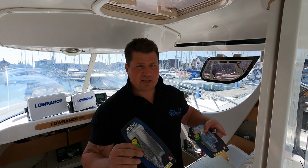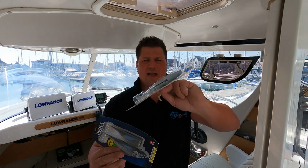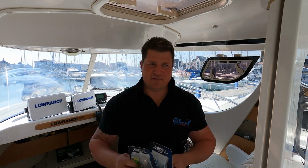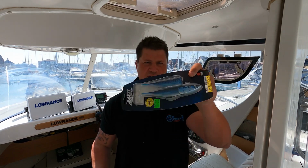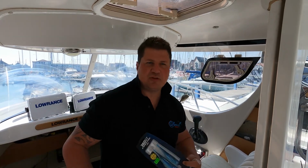Now they come in various different sizes. They do come with a spare body, but the spare body never gets used unless you've got a lead head. I don't understand why companies make these lures and then put a spare body in there with no head, because you lose the lure, you lose the head anyway, and you're left with a body you can't do nothing with. So either way, that's just my little rant on those.